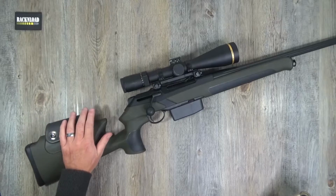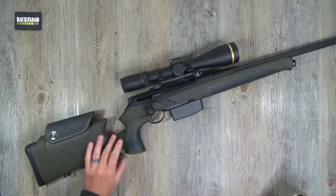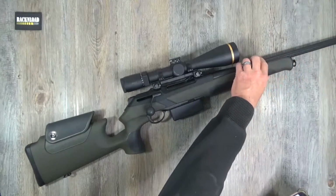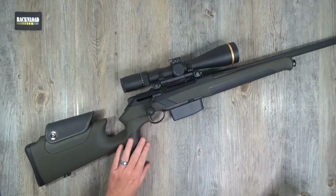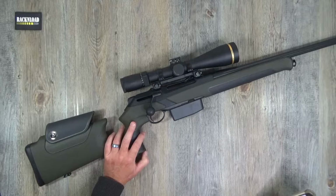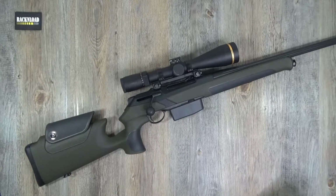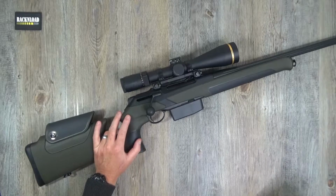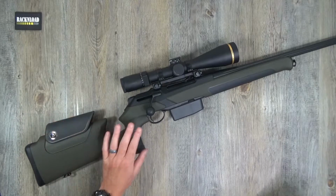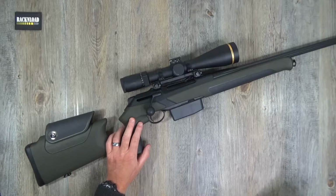Right, and weight of this thing, unscoped, is 3.2 kilos. Barrel diameter is 17mm, or 19mm if it's the fluted version. So I believe this is the fluted version. Cold hammer forged. Overall length is 1080mm. Magazine capacity is 5 rounds in this one, I believe. I think it is 5 rounds, yeah. Single stage trigger, we'll measure that in a bit. Adjustable cheek piece, screw cut as well.